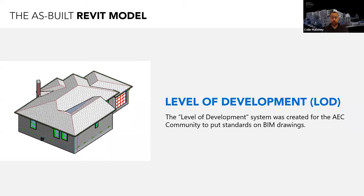When modeling as-built, LOD 200 to 300 seems to be the applicable range since you're assessing a structure that has been built from the outside. All those interstitial spaces are inaccessible and their construction cannot and should not be assumed.